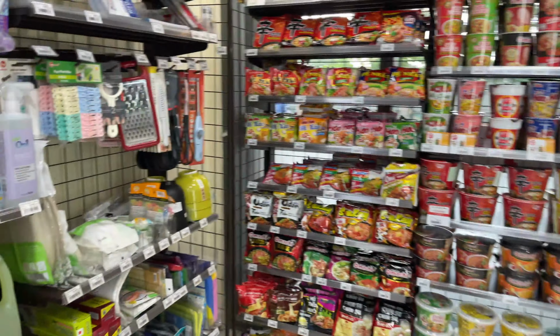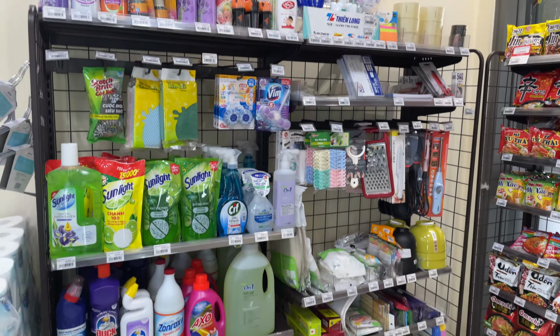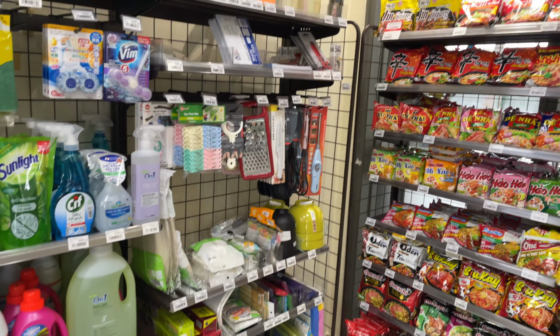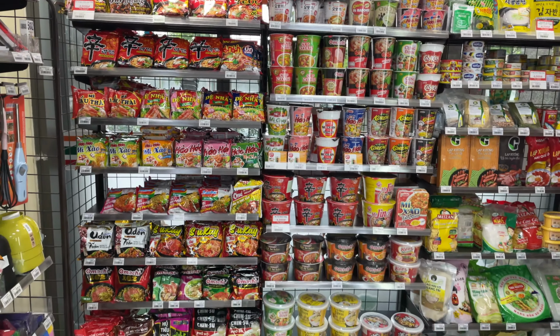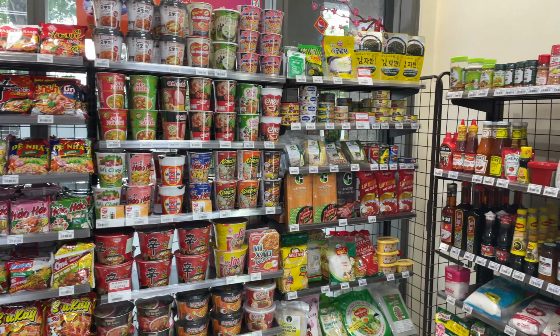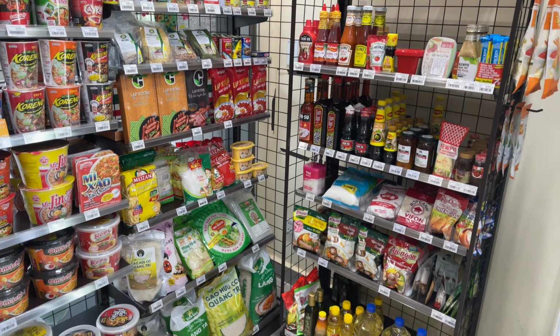Ever since the pandemic, actually I noticed a surge of cleaning products now. And more ramen on shelf for times like this. Here we have ramen from all over Asia: Thailand, Korea, Japan, and Indonesia. Now I'm in heaven.